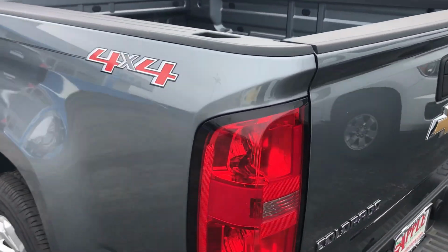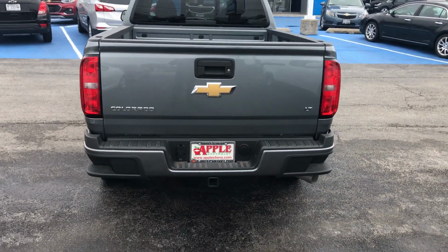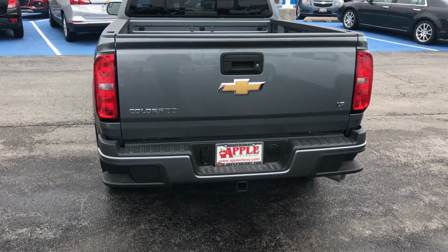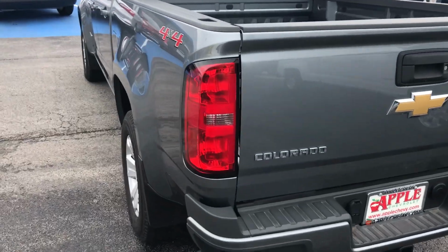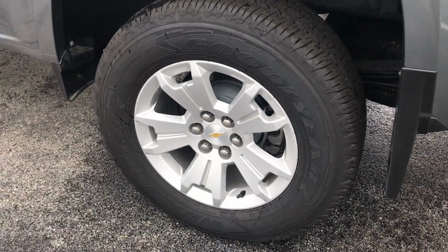So this Colorado is a four-wheel drive vehicle. It is a crew cab long box that comes with a 2.8 liter Duramax turbo diesel V6 engine, and it also does have 17 by 8 inch aluminum wheels.